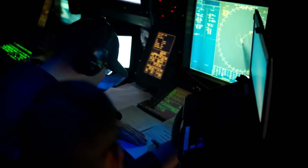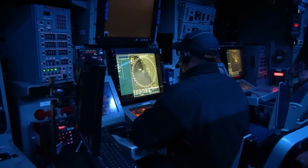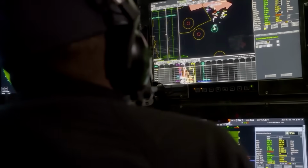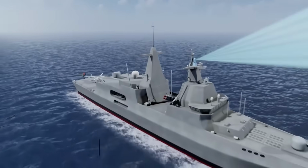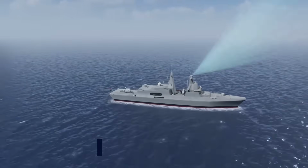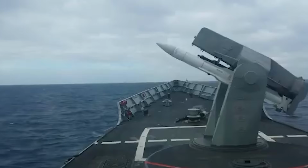incoming threat. Below decks in the Combat Information Center, operators watch displays that look like star maps, blips and tracks, closing distances, speed vectors. They tag each contact, assign it a threat level, and feed data into the Aegis combat system, the brain that can juggle dozens of targets at once. When the Gravely fights, it does so with layers of defense.